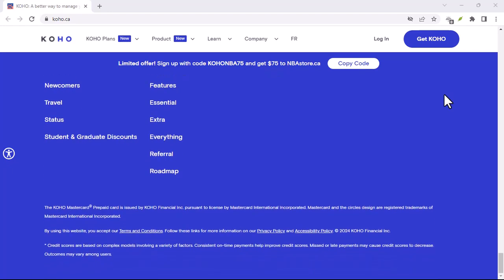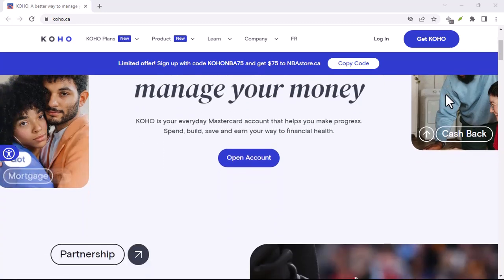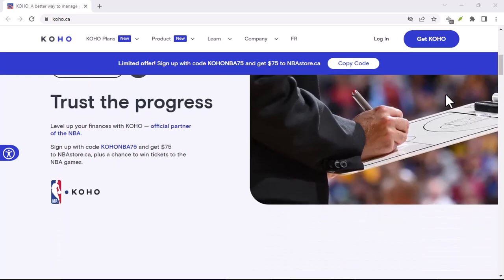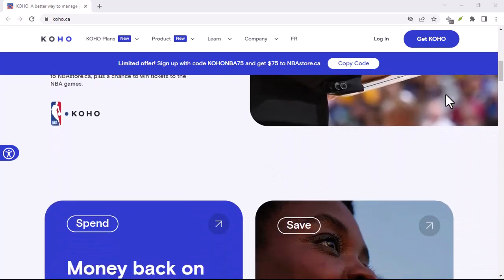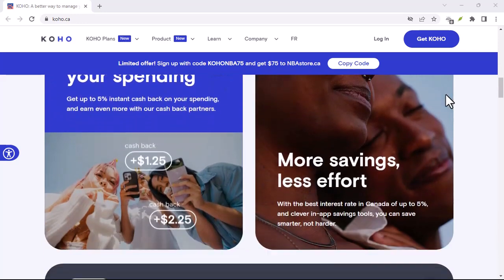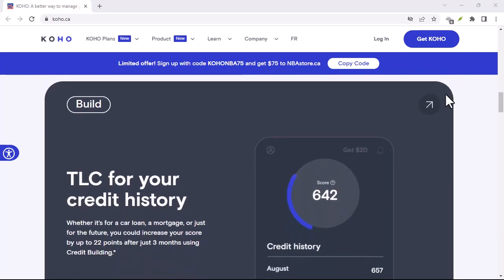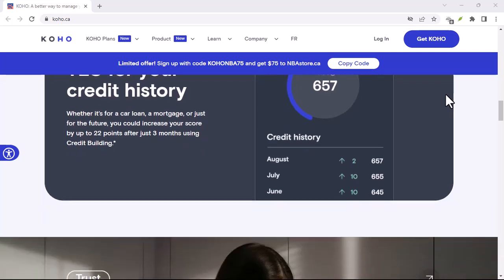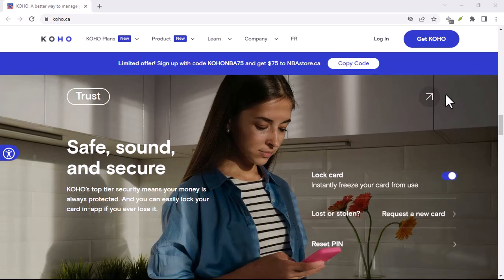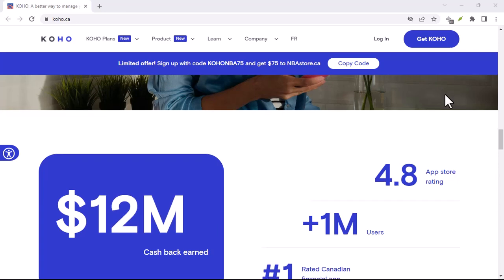However, it's important to remember that while Koho offers competitive interest rates, they might not be the highest in the market. There are other financial institutions that offer even higher rates. So, it's always a good idea to shop around and compare different options to find the best deal for you. Another thing to consider is that while Koho offers a range of financial products, it's not a full-service bank. This means you might not have access to all the same services as a traditional bank, like in-person branches or a wide range of investment options.